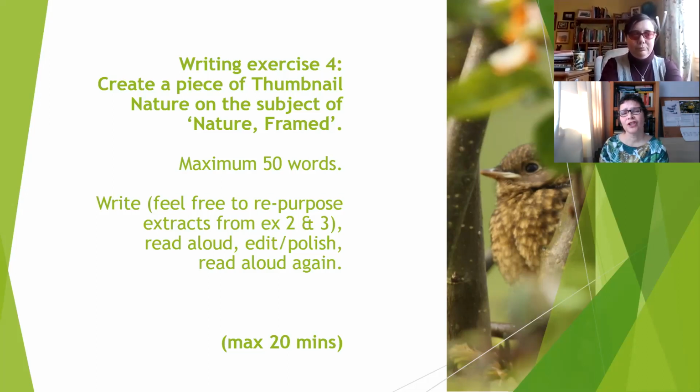I would suggest that once you've done a first draft, you read it aloud. Something about hearing it in your own voice. Does it sound like you? Is something that's always important to me.